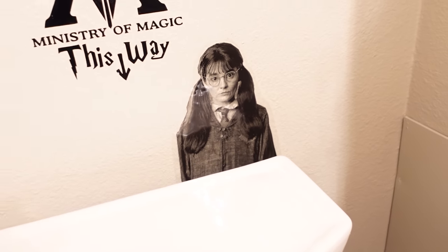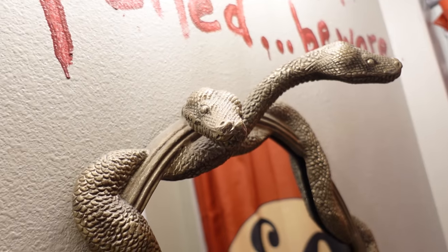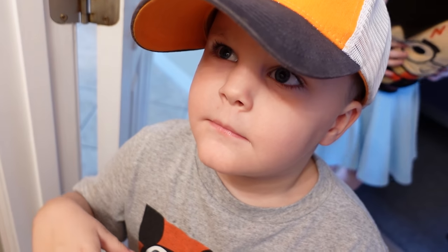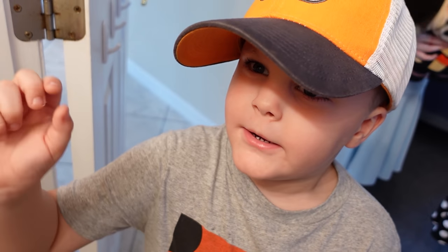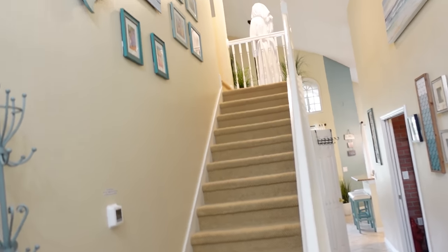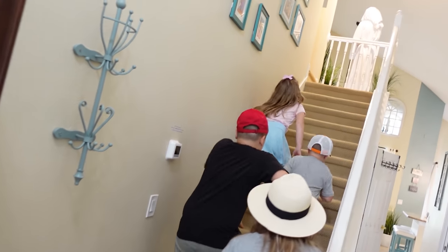I love that. The mirror's a snake. That is so creepy. Wait, that kind of looks like the snake that evil guy has in the movie. Yeah, it kind of looks like it. But it's not as big. Harry Potter! It's time to look upstairs. Let's go.